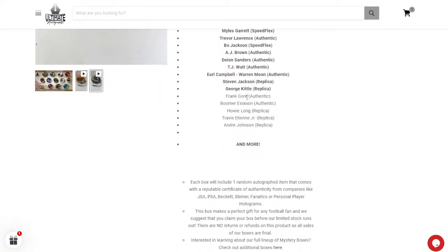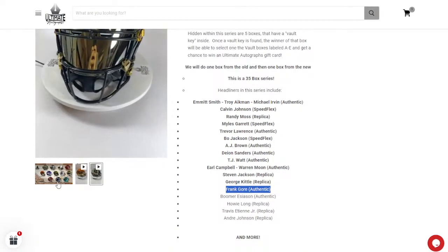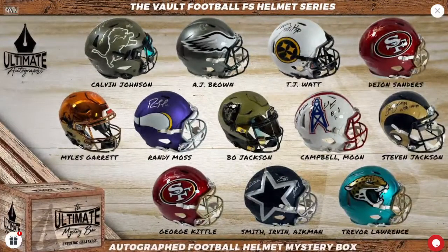We have the secondary headliner, Frank Gore, as well. And then we have several other photoed headliners still in here. A.J. Brown on the Eagle Authentic, the Flash. One of the best wideouts in the league. Top 5 in the league in receiving yards, back-to-back seasons.